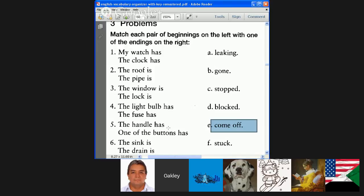Someone will steal the saddle. Crazy. All right. Something comes off. It's removed from the main part. Yeah. And that can happen with many things.